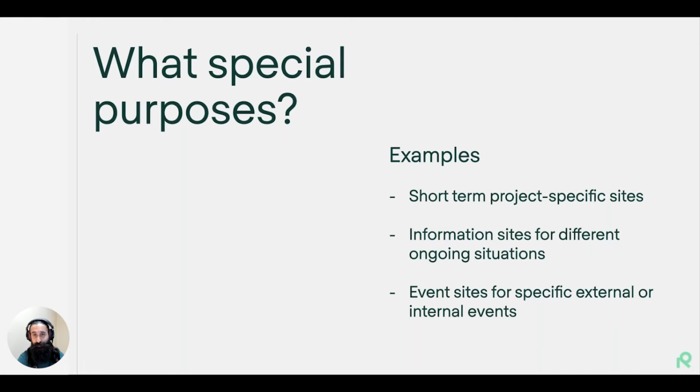Using Refined, these special purpose sites are quick and easy to set up. The base content is created and managed in Atlassian and then served to the stakeholders via the Refined sites in a navigable, easy to consume format. The goal here is for the end users to be able to find exactly what they need to know on these sort of special purpose sites. And I'll show you a couple of examples.